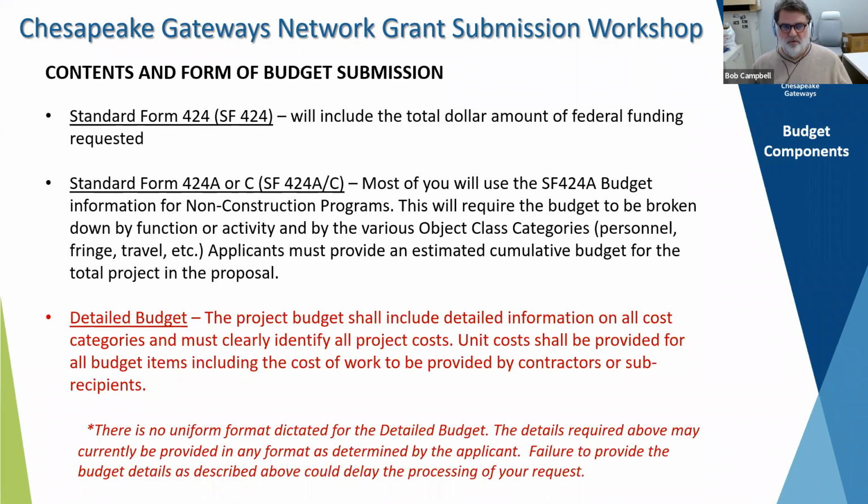On the standard form SF424, which is the federal application, one of the questions is, how much money are you asking for from the federal government, the National Park Service in this instance? And let's, for purposes of illustration, assume your answer is $45,000. That's what we're going to ask for. So that's the top of the pyramid, $45,000. Easy answer to provide, but the devil's in the details, right?